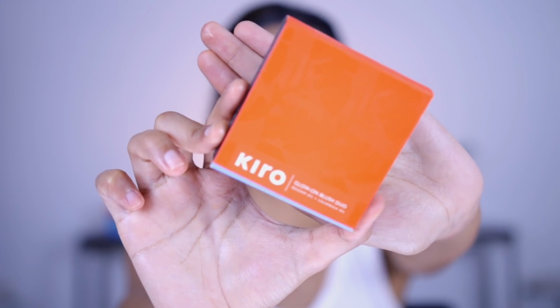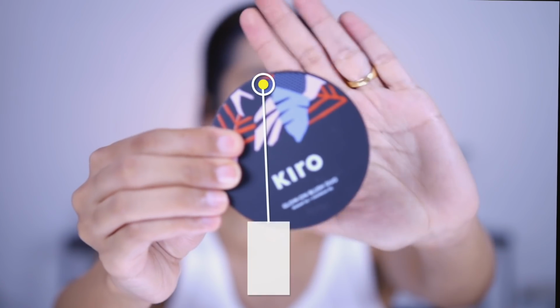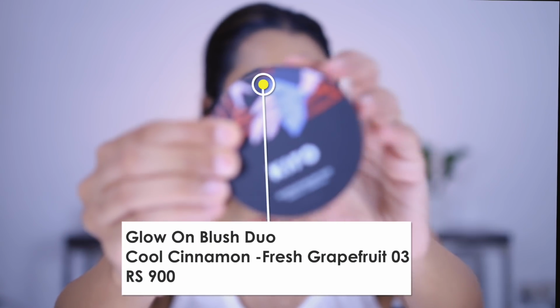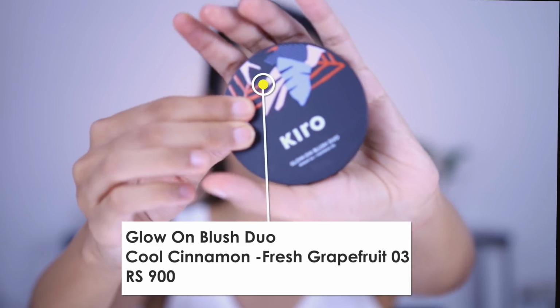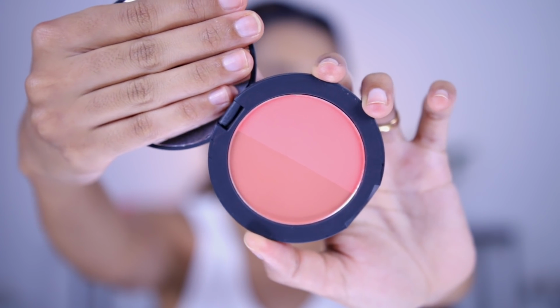This is the Kiro Glow On Blush Duo, which is infused with calendula oil and rosehip oil. And look at the packaging. It's so nice. It's so catchy. When you put it out with other products, you can see how much attention this one would actually grab. And then this is what the blush looks like. Comes with a nice mirror, which is always handy.